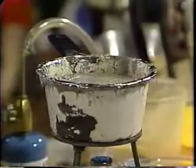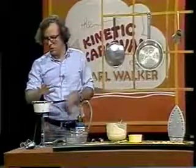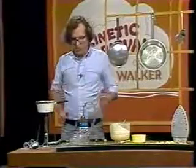Here we go. No sensation of heat, except a little bit under the fingernails where I caught some of the lead and it stuck there, and it's hurting like the dickens right now. But that's all right. I'm on TV, so I'll just pretend that I'm not hurt at all and just go on. This is another example of the Leidenfrost effect.